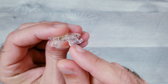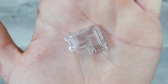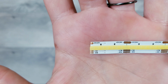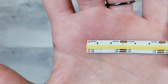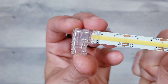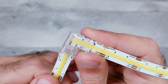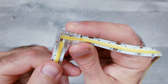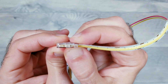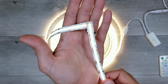Take the plastic clip and open up the little doors on each side. Now on this connector, if you look close, one side has 2 copper rails and the other has 1 copper rail. This is what gets lined up with a COB strip, because you'll notice that one side of the strip has the 2 pads while the other has the 1. From here, slide one end of the strip into the connector piece and then the other. Close the little doors on each side, which locks the strips in place, plug it in, and you can see how the light is able to make the jump from one strip to the next for a perfect corner.